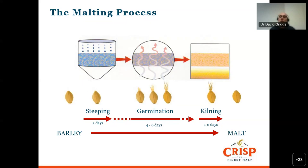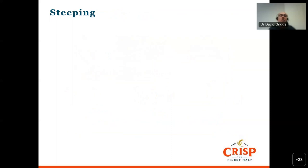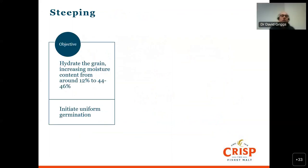So we take a little bit of a look at these in each case. Look a little bit at the steeping process to start with. What are we trying to do? Well, we're looking to hydrate the grain. We're looking to increase the moisture content, so we would dry the grain after harvest for safe storage. And then we're looking to increase that moisture content up to around the mid 45%. The actual percentage would depend on the type of malt that we're looking to produce.